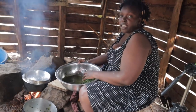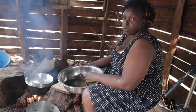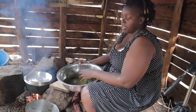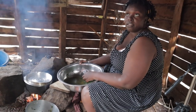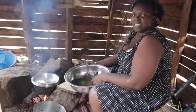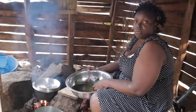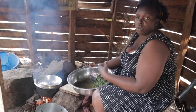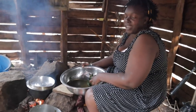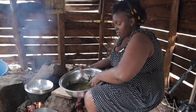This vegetable is really nice. It helps with constipation, it's like a medicine. It helps with bloating and many things. It has a lot of vitamin C. It adds blood. If you've lost a lot of blood, this is a really good vegetable to make you gain the blood back. I don't know if I'm sounding silly, but in Kiswahili we say it inaongeza damu. So please translate for me.